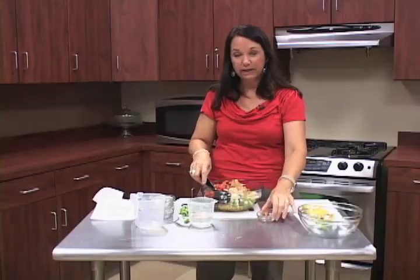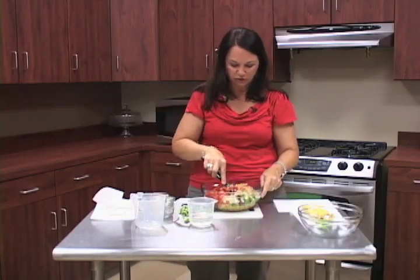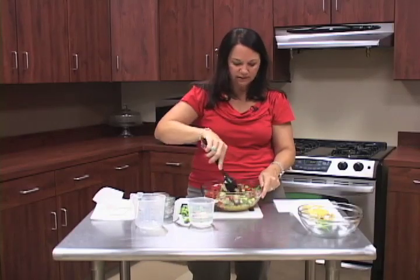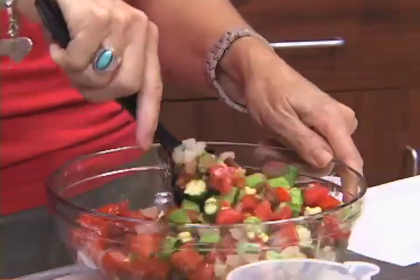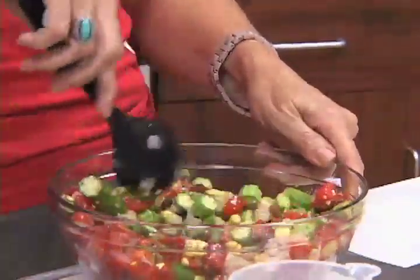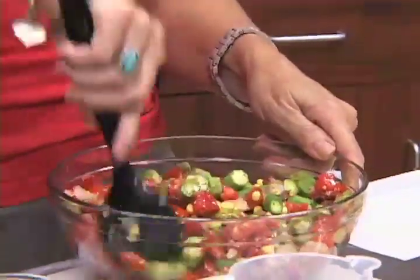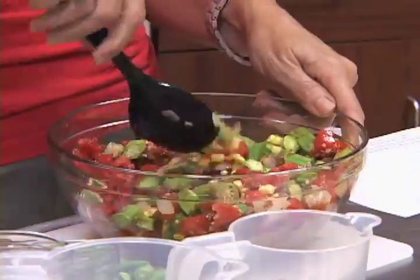There are different brands out there that you might like to try, and you may have your favorite. What I'm going to do now is mix this up together, because I want to make sure that seasoning gets all through that okra, the tomatoes, and the corn. If we get that all mixed in together, then it gives a great taste.